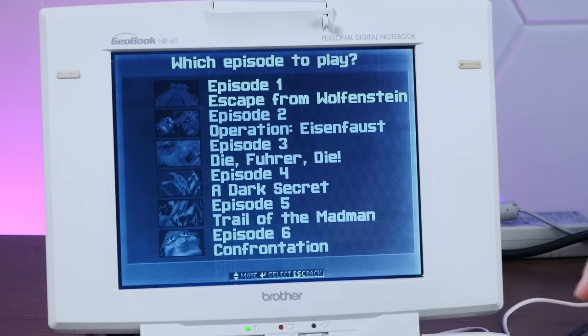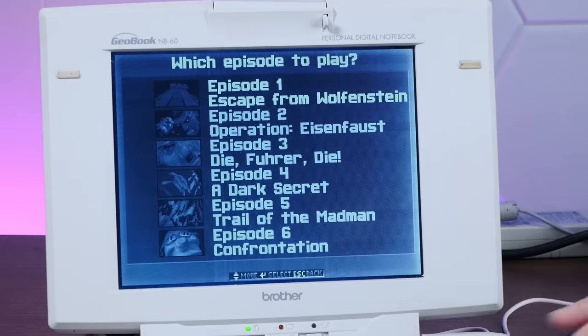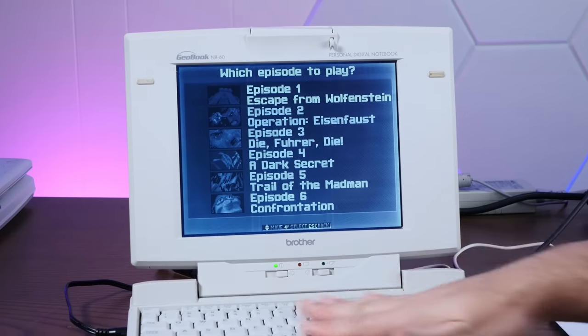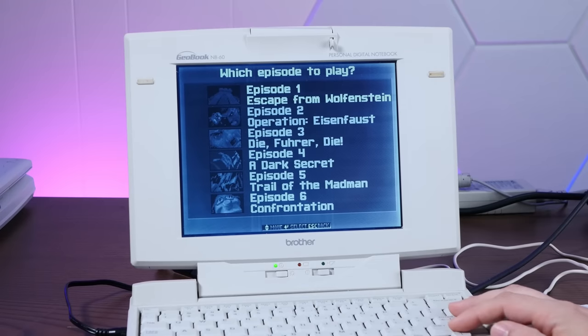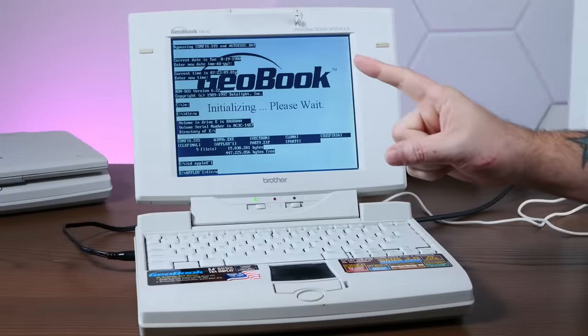Uh-oh. I pushed the down arrow and it interpreted that as enter, I guess? Oh no. Nothing works. I think it is not gonna work with this keyboard. I know what we can run.